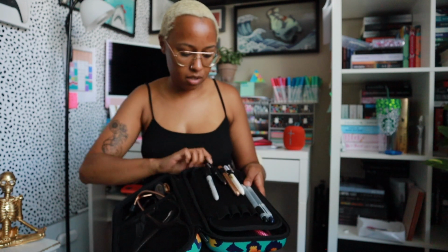I got penlights galore in here. My handy dandy scissors. You need scissors. These are your best friend because stuff is hard to open. The hospital makes stuff hard to open, period. Point blank. You need your scissors.